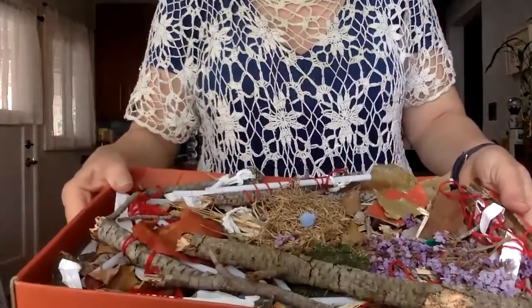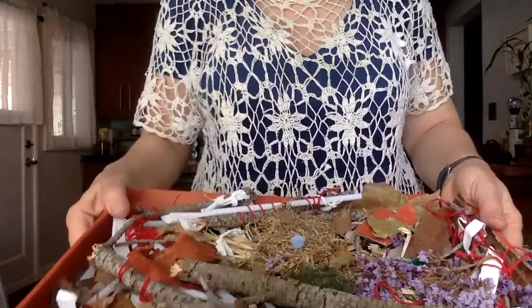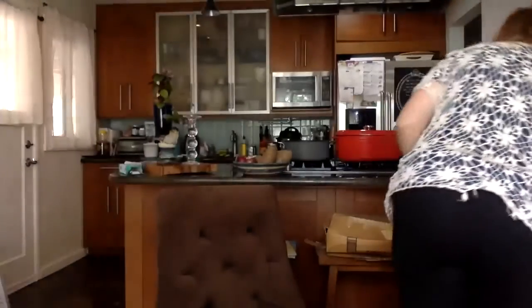So I want you to take something at home that you can hold a nest. And we're going to pretend to make a nest, just like this one. Are you ready? Okay. So here I have my black base. We're going to put it on top of that, right? And we're going to see what can we do if we were a bird and we were flying around and we were looking for something.